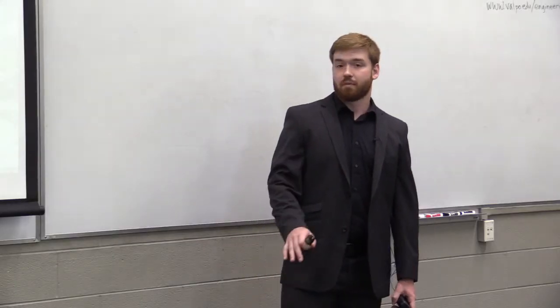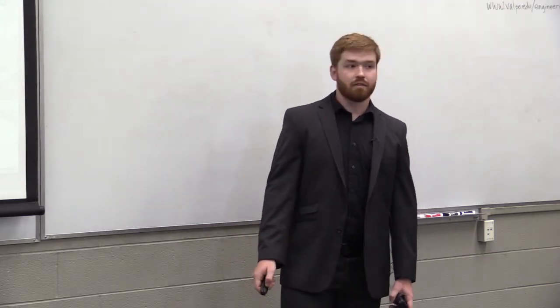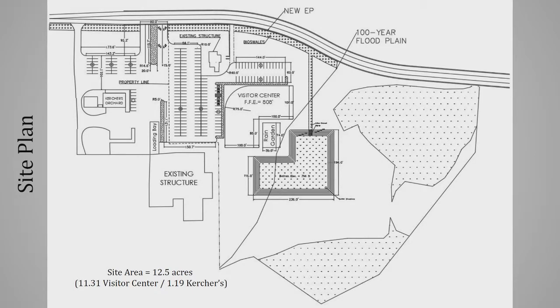Moving along, as Eric pointed out, this is where our site is located. As you can see on the map, the Elkhart River and the Goshen Dam Pond have been an essential part of Goshen since it was platted. So we decided to choose a site that emphasized this feature. We will be putting our visitor center on the west bank of the Elkhart River. As you can see here, our visitor center is sitting about center in our property, with the river being on the east side.